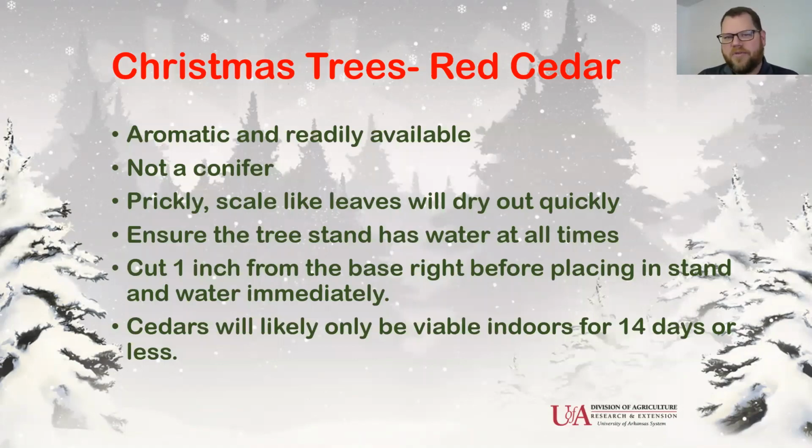And there's plenty of red cedars. They don't really have the shape that maybe a commercially produced pine might have. But it is a good location, a good addition, to the home for Christmas. Even if we don't use it for a Christmas tree, we might use it for a wreath. So those same things kind of apply to this.